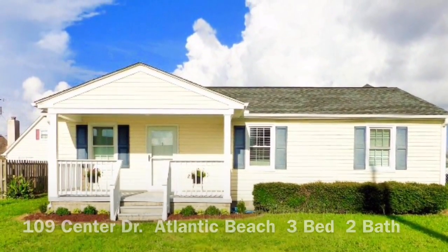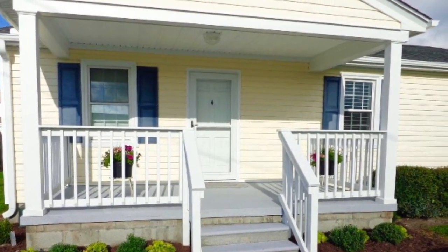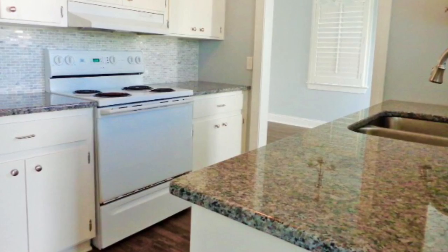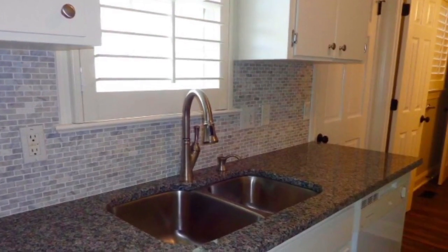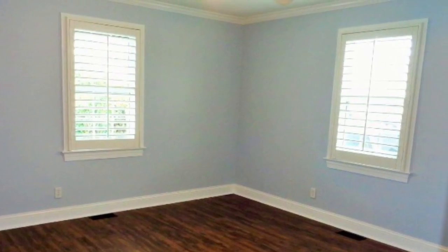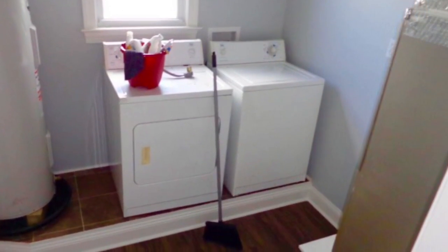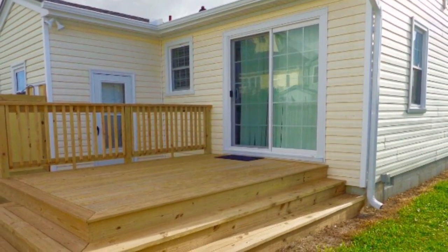109 Center Drive in Atlantic Beach. This single-family residence is a three-bedroom, two-full-bath cottage on the sound side of Atlantic Beach. The kitchen has beautiful granite countertops and a complimentary tile backsplash. The bathrooms have been tastefully remodeled and luxury vinyl hardwood plank flooring installed. Outside this home, you'll find a new deck, outside shower, and a new roof as of 2011.